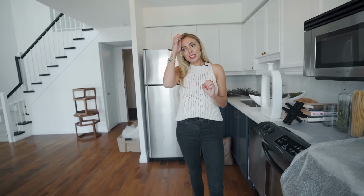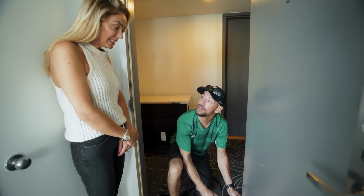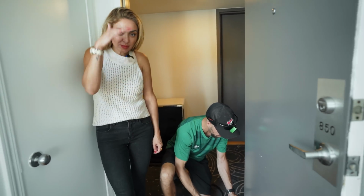Small place, but I brought like 6 bins of accessories, which is a little bit much, but I felt like I needed more than less because we're on a time crunch. What happened now? We're just trying to get the couch into the condo because unfortunately the ceiling's a little bit low here, so we'll see what taking the door off can do.